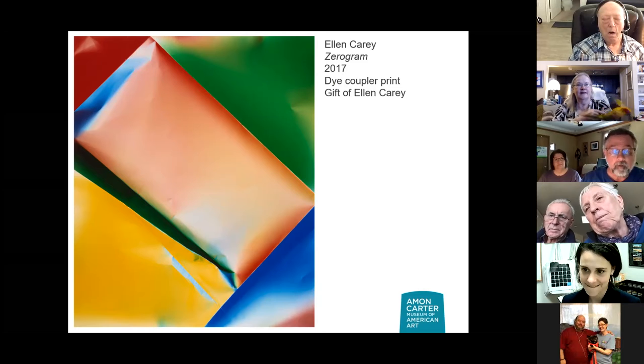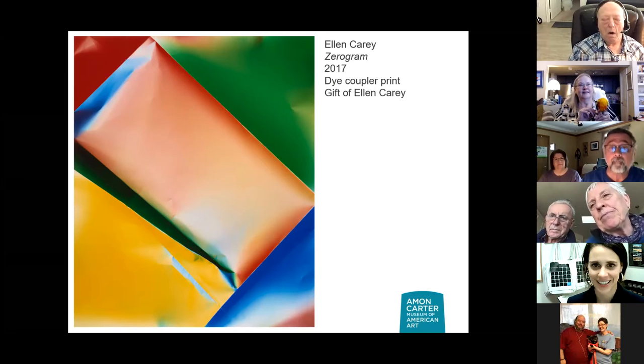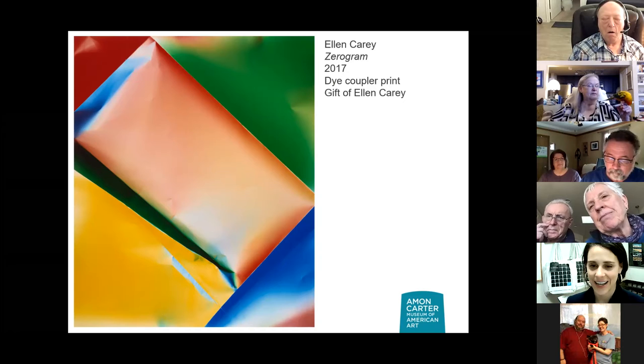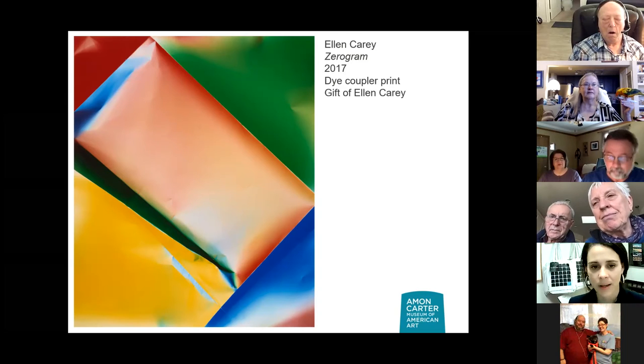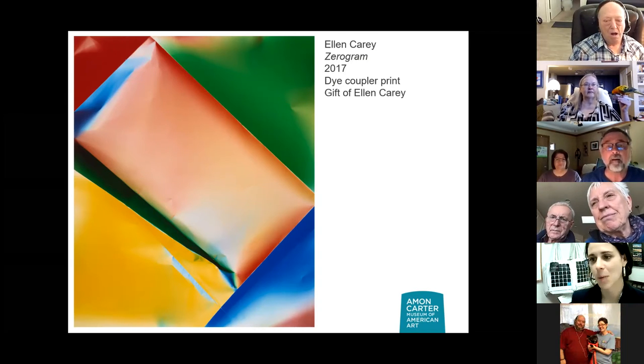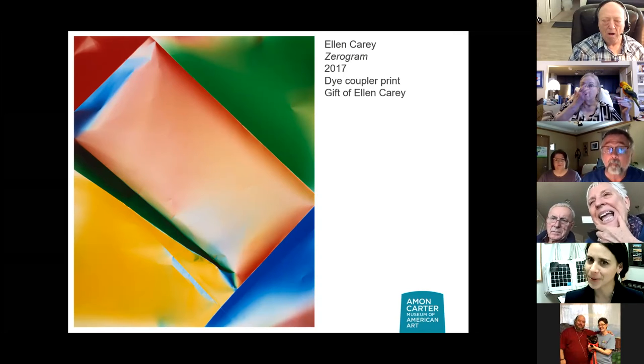Lots of cool colors and straight lines. Straight lines, cool colors. It looks kind of like a gem. Oh, I was gonna say a crystal. Yeah, a crystal. Do you have any guesses on what material this is? I mean, you see it's a dye coupler print, but do you know what that means? No. I would have thought something like aluminum. Oh, yeah, it really does look like that.